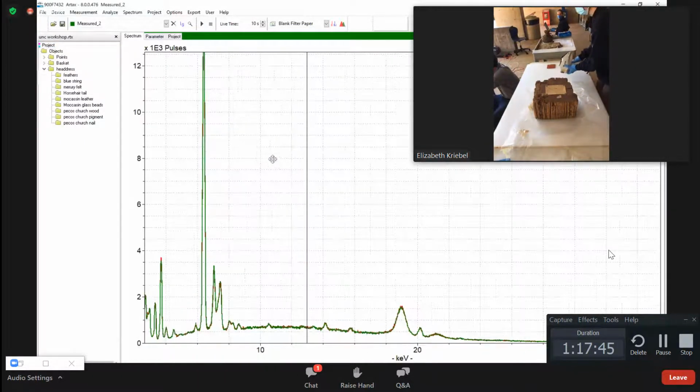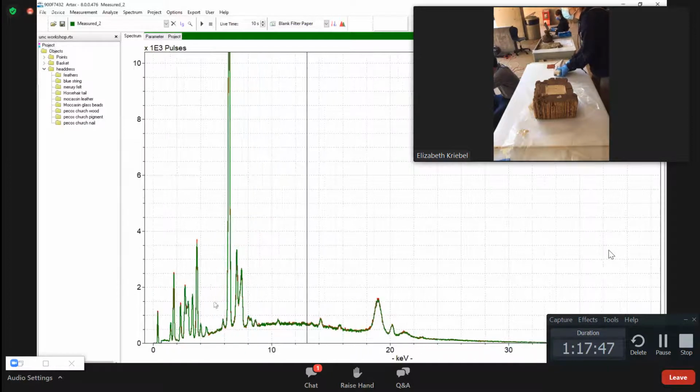It's a totally organic ink. It could be charcoal or something, but I see no additional elements that are any different. The background spectrum and the spectrum of the ink are carbon copies of each other. So yeah, to the atom, they're pretty similar. Interesting.